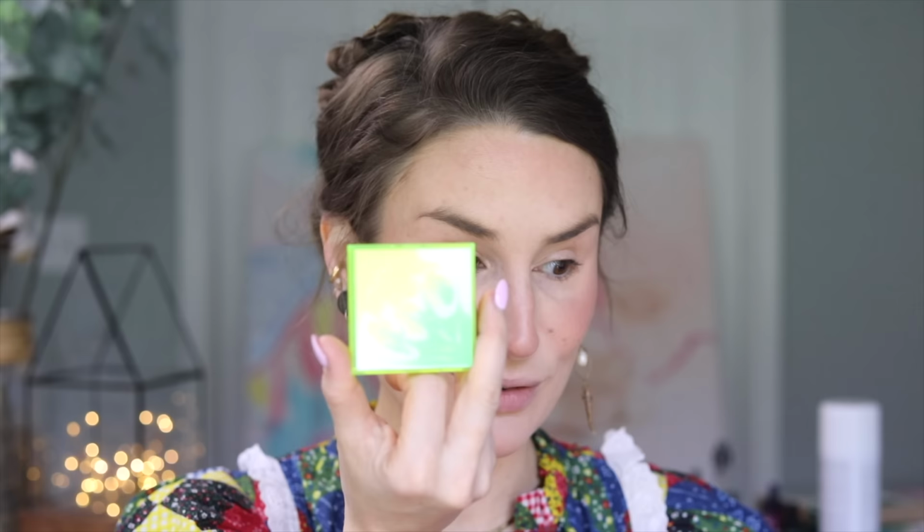Okay, so next, since this is a cheek and eye color, I am going to go in with this, which is very easy to find because holy macaroni, that's bright. You can find it in your collection really easily. I have a brush, and I'm going to put that right on my eyelid. Try and get that amount of color that we got on that swatch initially.